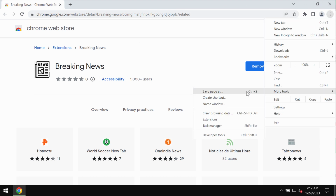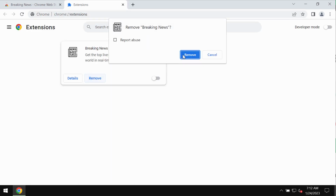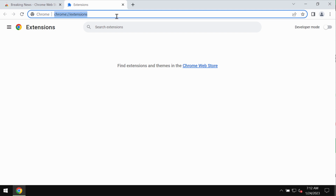Access the menu, more tools, then extensions. So disable and remove this third-party extension if you find it.